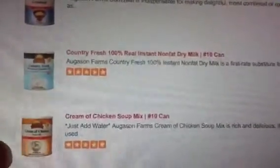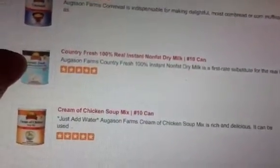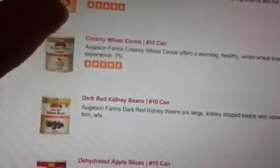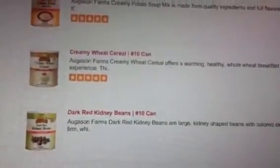I have some. I have not tried it. They have non-fat dry milk. I have some. I have not tried it. They've got the creamy wheat cereal. It's about the same as a multi-meal or a cream of wheat.